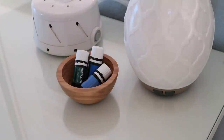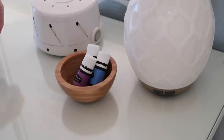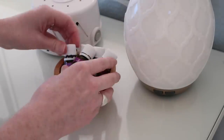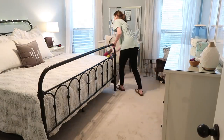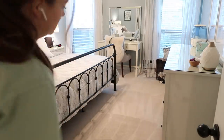Now I'm just sorting out, we had like 30 essential oils on our dresser, and usually we have two or three because we only use them in our bedroom when we're about to go to bed. So I was just picking out the ones that we actually use before bed. Lavender, Release, those are two of the main ones that we like to use before bed. Also, there's one called Surrender that we like. So those all went in there.